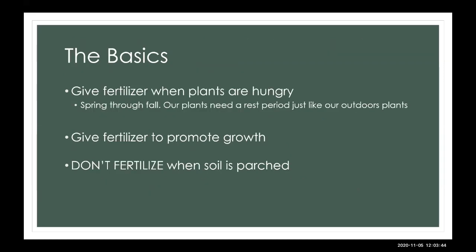The basics. We need to give fertilizer when plants are hungry, typically spring through fall. Our plants are going to need a rest period just like our outdoor plants. You need to give fertilizer to promote growth, but don't over-fertilize when the soil is parched. There are many brands of fertilizers designed for houseplants. It's best to go to your local garden center and take a look at what's offered out there. There are even specific fertilizers for specific plants. Follow the directions and don't assume that twice the recommended amount is better. If you do that, you will end up with plant injury.